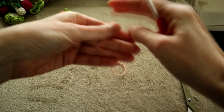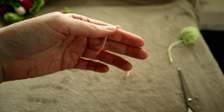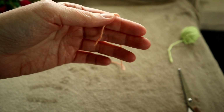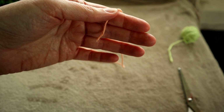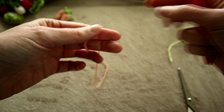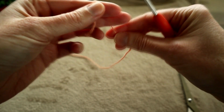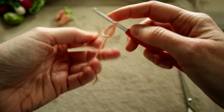But we're going to start off with some orange. You can use a magic circle, magic ring if you want to, and we're going to be doing 10 half double crochets into a magic circle or a chain 4 loop. So 10 half double crochets. This pattern's in US terminology, so in UK terminology that's going to be a half treble. But for the sake of beginners, I'm going to do a little chain 4 loop instead.